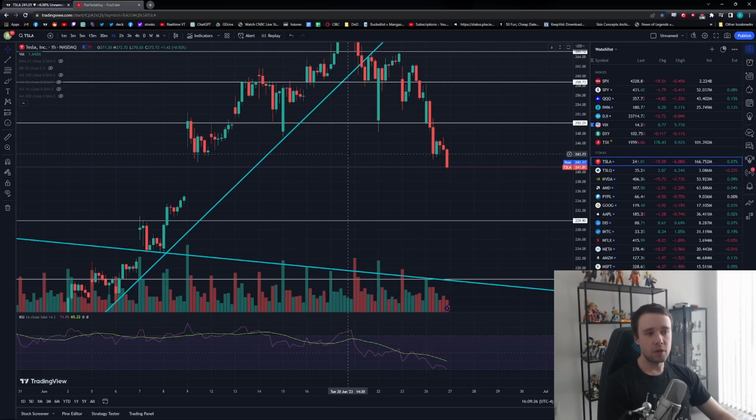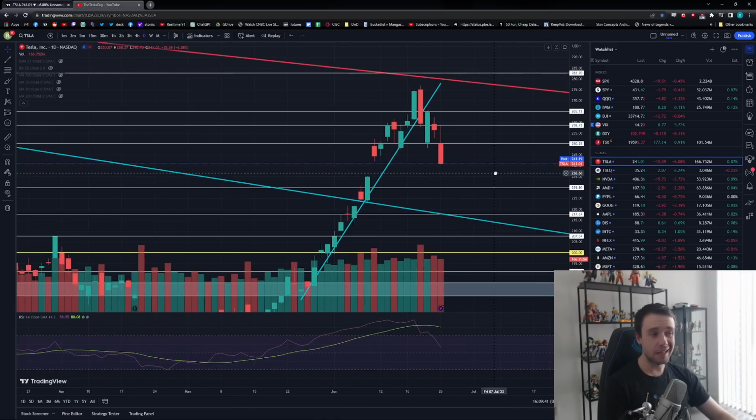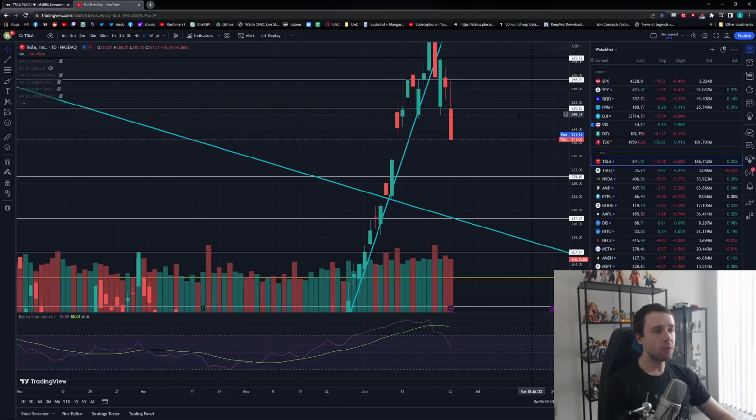So the fact that we broke down below the support level over here, which we tried holding right over here towards the end of the day, is a little bit unfortunate, which to me tells me that we're probably coming down to somewhere around this gap fill of around 234, 235-ish dollars per share. Right, that's the next level I'll be personally paying attention to. And again, I personally think we can easily come down all the way to even 220, potentially even like 215, maybe even 210, right? That really wouldn't shock me.